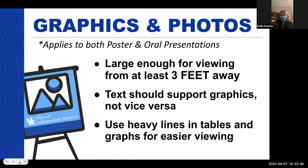In terms of your graphics and your photos, try to make sure that things are large enough for someone to be able to see from 3 feet away from you. I know that sounds like a lot, but when you're standing in discussion with somebody, 3 feet is really a normal proximity. And you don't want people to have to stand up next to you to see exactly what you're able to see when you're standing off to the side of your poster. Or even worse, if you are using slides in an oral presentation and somebody's far away in a seat, you want them to be able to see it if you're having to project it.